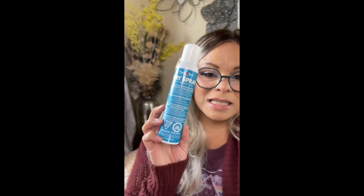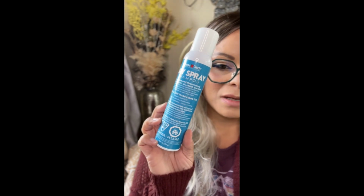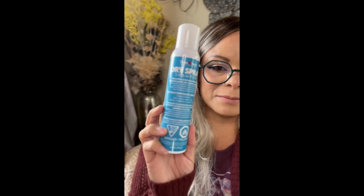But the first one, let's talk about what we have. They've released a dry shampoo, and it says volumizes, cleans hair by absorbing dirt, oil, sweat, and odor. These are for synthetic fibers. Oh my gosh, look at these, aren't they so nice? Same sort of packaging and everything.